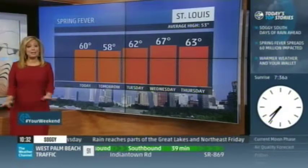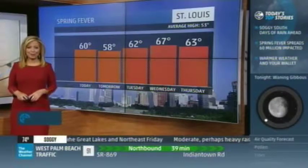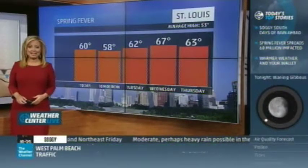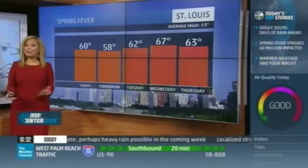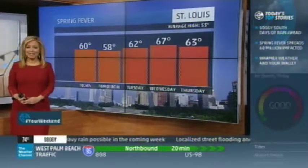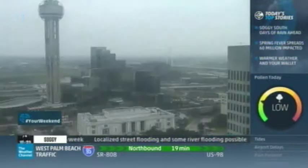St. Louis, it's feeling a lot like spring because temperatures will climb to near 70 degrees as we go through the week, mainly into the 50s and into the 60s. So it's nice. The flowers will be blooming and you can get out there and do some gardening, things that you probably haven't been able to tend to in quite some time. Jen? All right, let's go into North Texas and say good morning, Dallas.